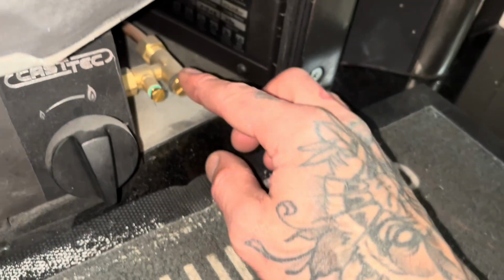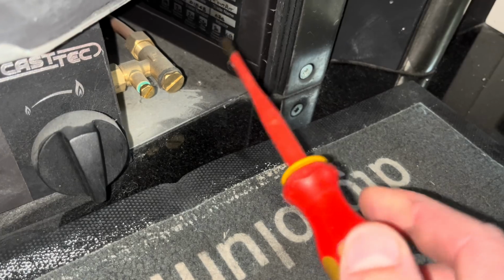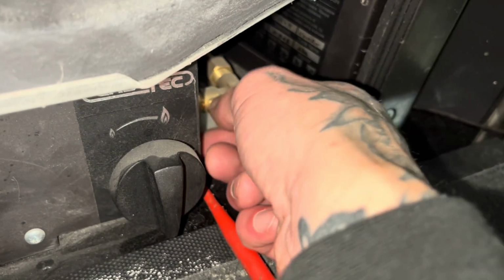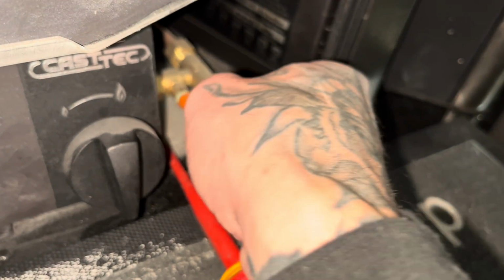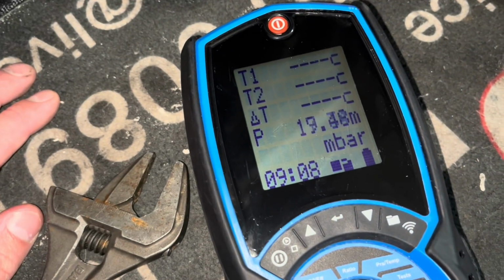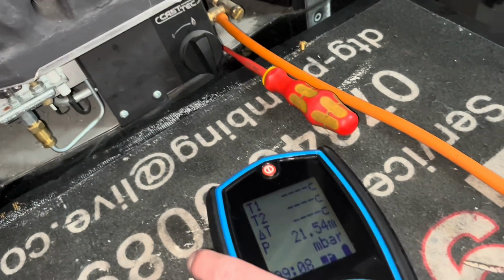This side of the valve here is your isolation point. If you undid that cap, there'd be another flathead screw that if you screwed all the way in, righty-tighty, it would shut the appliance off. But this part here is your inlet pressure test point, which, as you can hear, there's definitely gas there. Tons, actually. Right, so we proved we've got gas to the appliance.